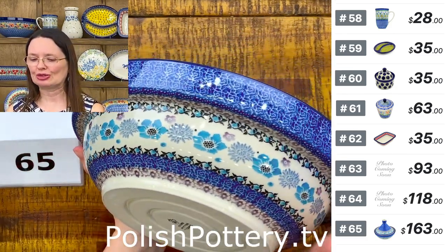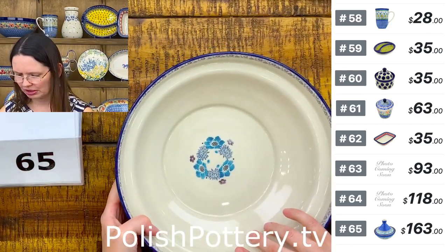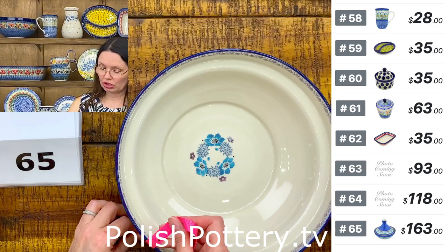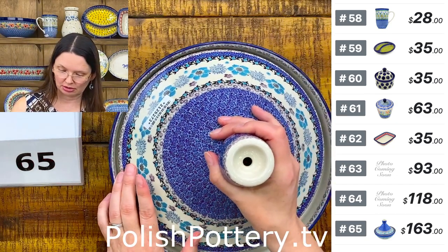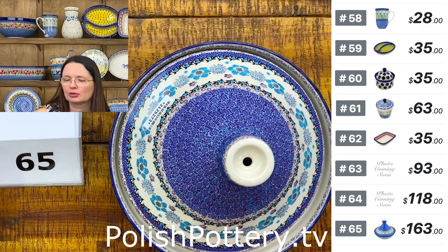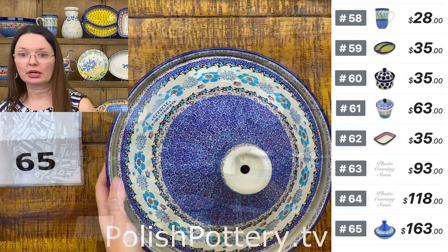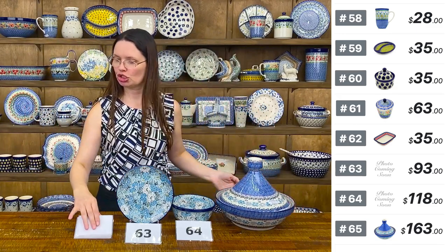Of course fragrant. So here I have the new pattern with blooming blues, $163, and let me give you measurements for it, because this is a big piece, 10 1/2 in diameter, and it is 3 1/2 tall without the lid. When we put the lid on, it's going to be 9 1/4 tall. So that's number 65, and I have only, or had only, 2 available. Tajin.